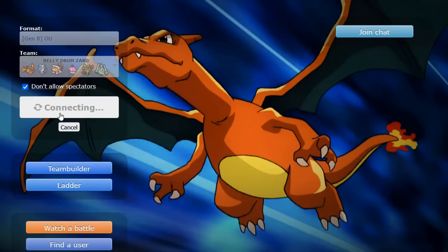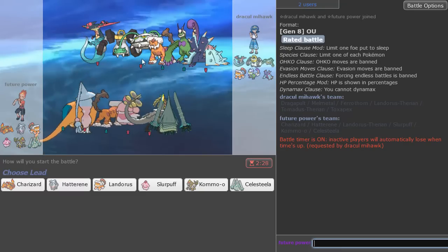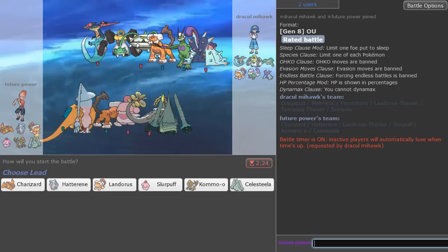Good game. So 2 for 2 with Charizard doing two things basically. In both of the games, it did something fantastic, but not as fantastic as those fire replays you'll see at the end. Actually, no, this was pretty fantastic. I'll give it credit. It was great. Here, Belly Drum ZARD does so much work. Oh my lord, it actually does so much.